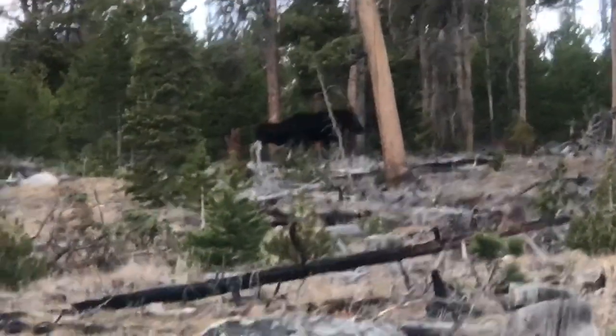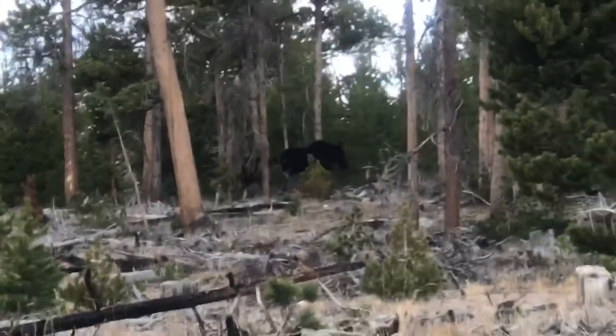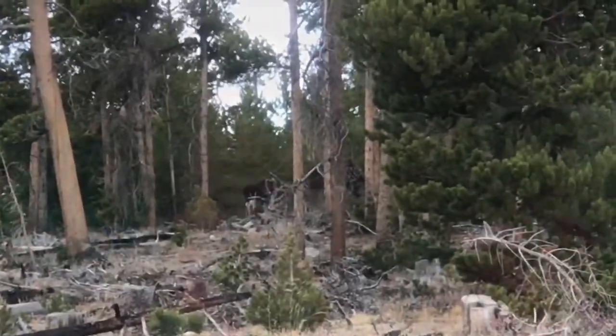So we are up early this morning. We are going over a section of the Wind River Range into Sinks Canyon, and we are on a hunt to see if we can see any wildlife this morning. Oh, I'm excited. Spotted some moose.